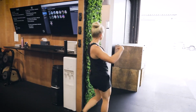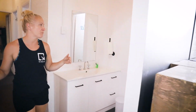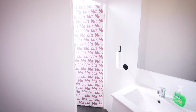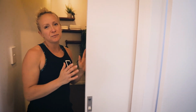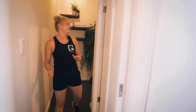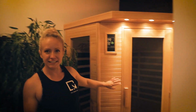Coming around the corner, this is where you come into our bathroom. So this we have built specifically for this facility. You've got your two toilets set up here. As you come down this way, you start to come to our newly built showers. So you've got shower number one and shower number two. Now back here is my absolute favorite part. If you order or book the sauna, you can actually get the place privately set up to yourself. You get your own shower and, of course, our very own infrared sauna.